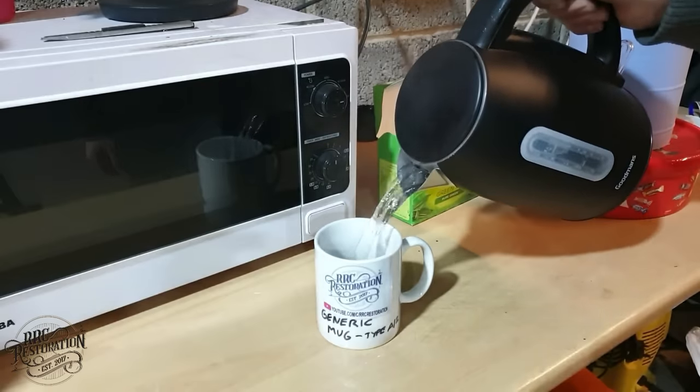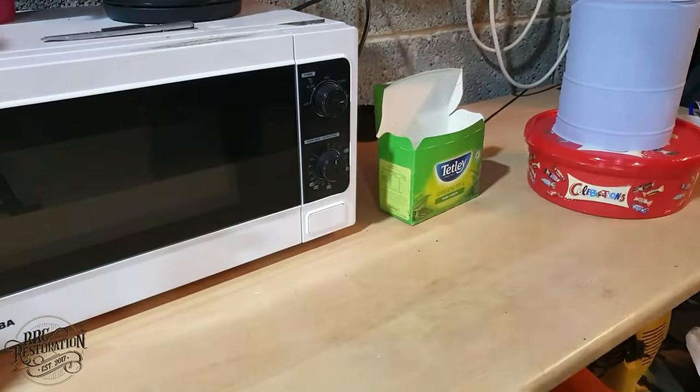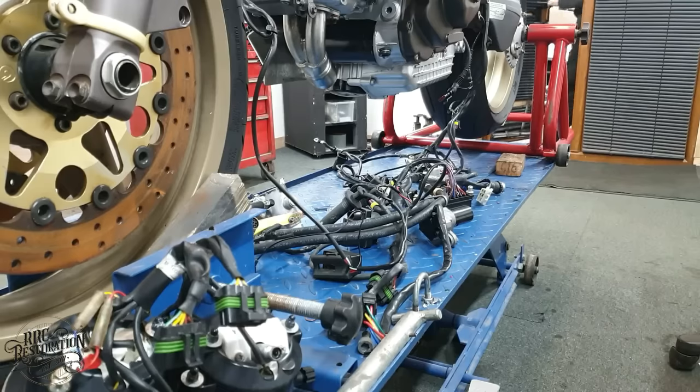So with the subframe back in place, I think now is as good a time as any to have a cup of green tea and sit down and sort out this mess of wiring.